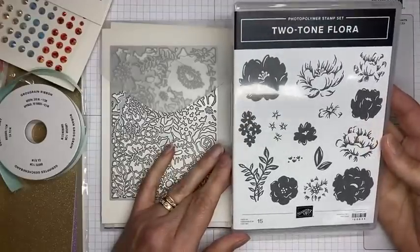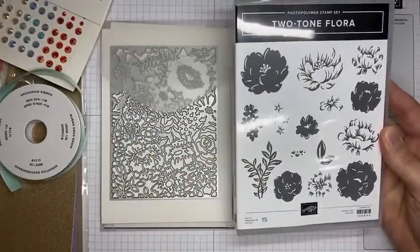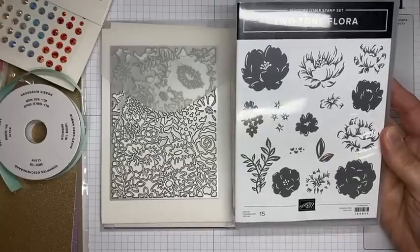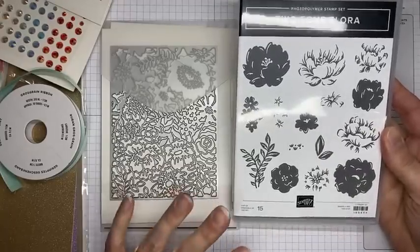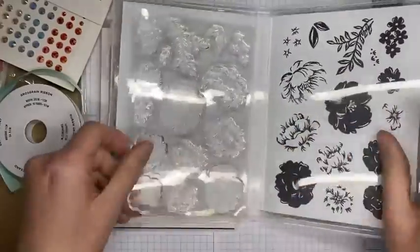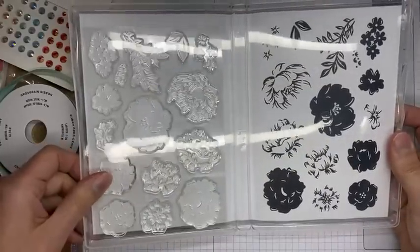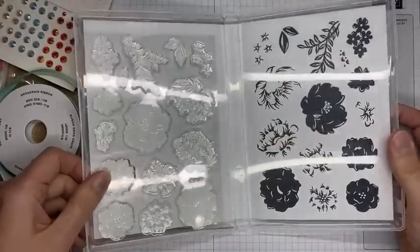This is the two-tone Flora stamp set, which obviously is one of those that's a 2-step stamping. Is that what this is called? 2-step stamping, not double time. 2-step stamping. And it is a photopolymer, and it is really, really pretty. And I saw a lot of projects made with this at the event in Jacksonville, so lots of pretty things.